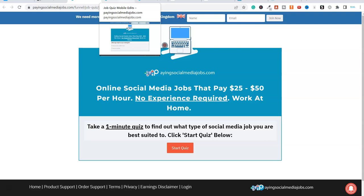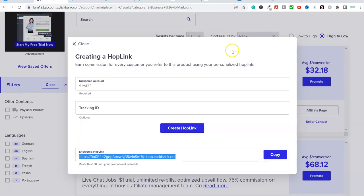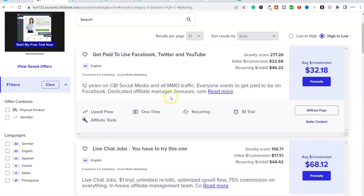So far, I think we can agree this is straightforward and simple, deciding on a category or a niche and getting a product to promote. That is the hard part. Well, that's not even the hard part. That is this part done here.